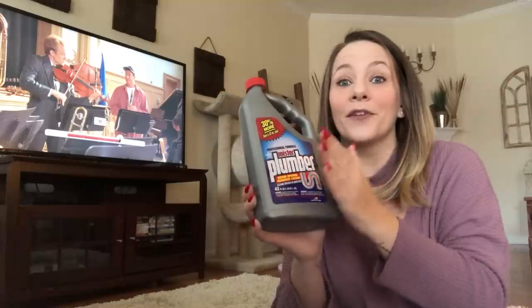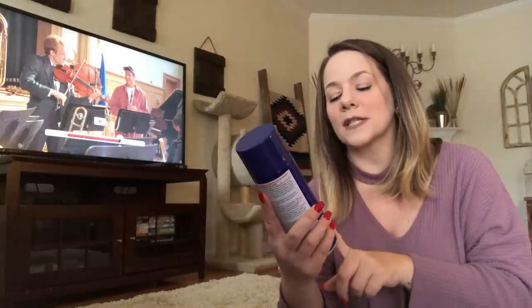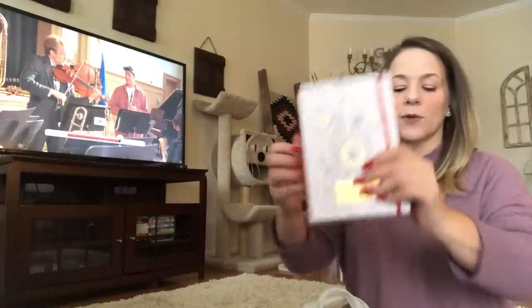So I have to fill it up all the time, let it sit for a while with this stuff because it gets clogged really quick. I got some good old glass and surface cleaner, streak free. I wanted to try this. I think I bought this before. It's a foaming glass cleaner. And so this is what I was talking about earlier.